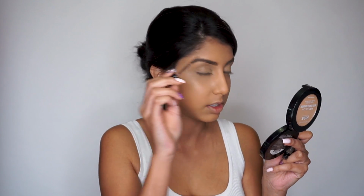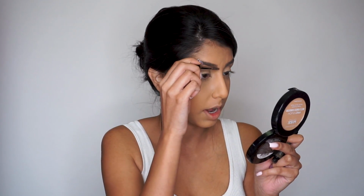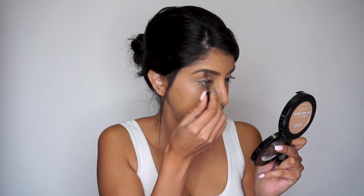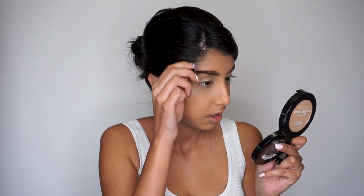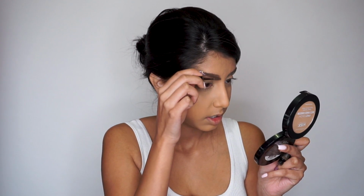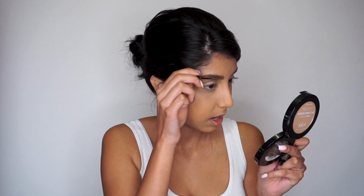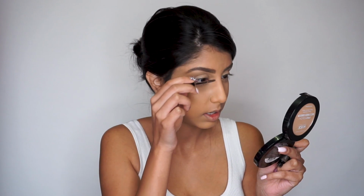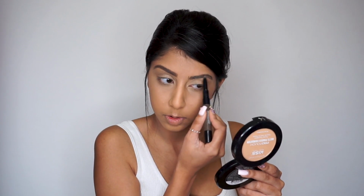And what I love about this brow pencil is that it has a gel in the back, which is so useful. And so after I'm done lightly feathering in my brows, I'm just gonna go ahead and swipe over it with the gel. And I'm just gonna lift my brows up to give that feathery, natural look. This brow pencil makes things super quick and easy to do.